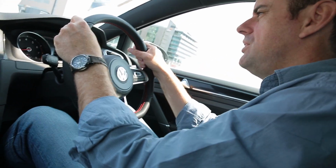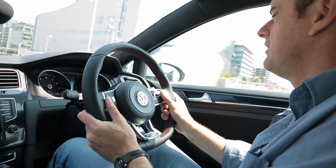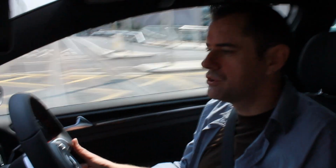Now, this is only a 3-door one. It will be available in 5 doors. We won't have a full test of this until later on in the year. I think it's somewhere in October, if I'm not mistaken. This is just a launch one, but it's a lovely place to be. It's nice to know that you have all that power. You know, it's 220 brake horsepower. This one, performance pack, I think, gets you a bit more as well. There's more details to come through today.